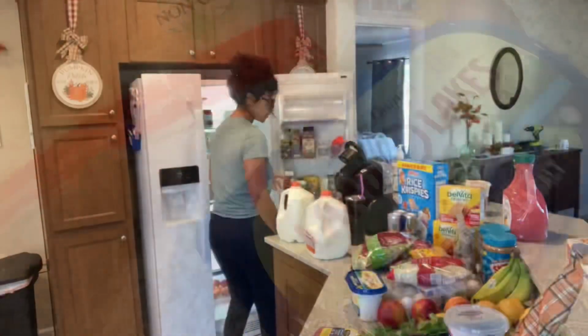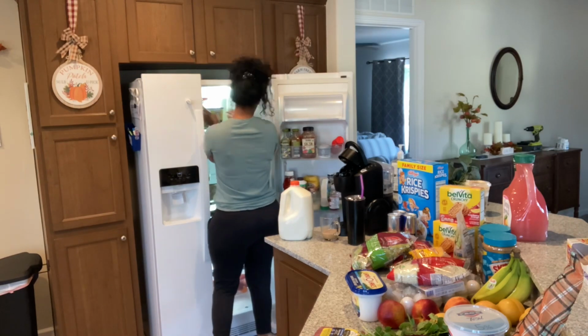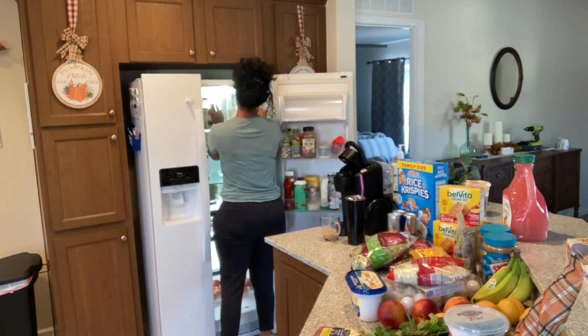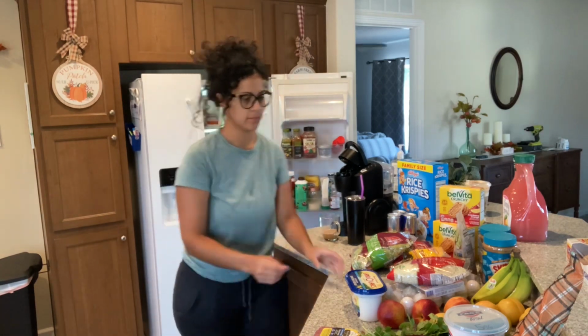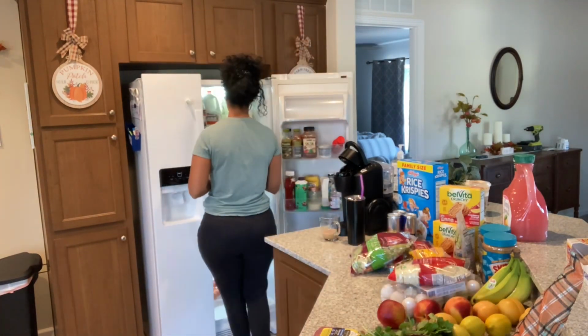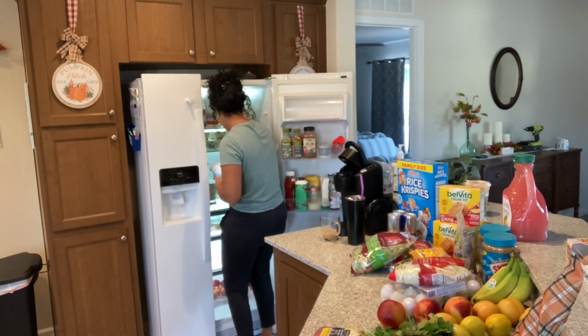And we always pick up donuts on the weekend, especially when we have everything going on, like cleaning and outside work and just kind of a busy day. It's a really simple breakfast with a piece of fruit and some yogurt. I'm gonna go ahead and put these groceries away and then we will move back into cleaning.